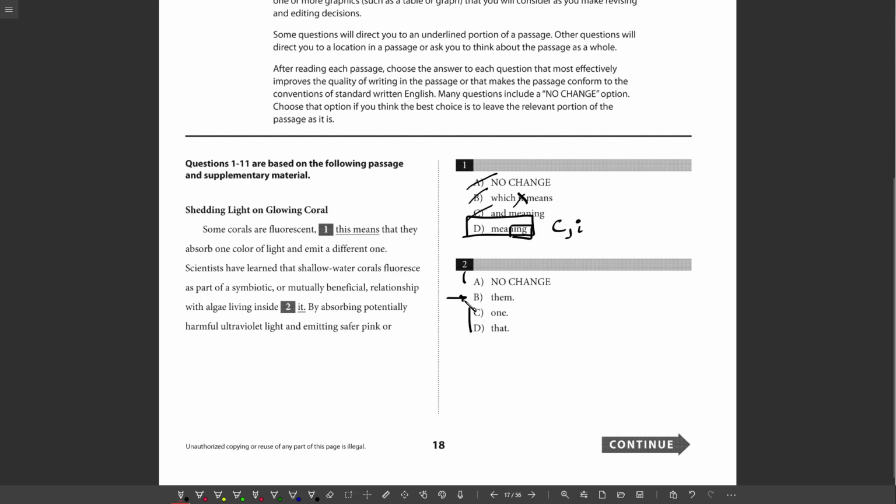So algae living inside what? So it seems like they're living inside the corals, because the corals have this relationship with the algae living inside the corals. Since corals is plural, I need a plural pronoun, and that's got to be choice B, "them."